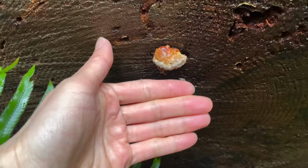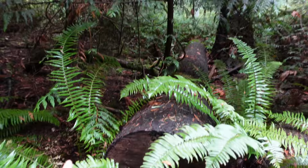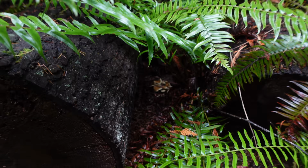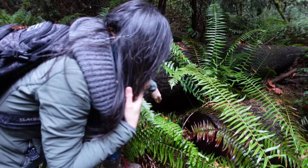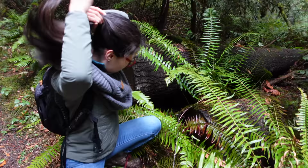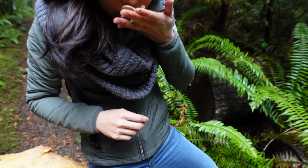So very teeny. We were scanning in that area, but it turns out right next to the small shelf mushroom, there's a bunch of bigger mushrooms. These are like medium-sized. I'm gonna try to grab one of these. Ooh, it's like a little greenish. It's a yellow-green. It smells mushroomy. It smells edible, but I'm not sure what this one is, so we're not gonna eat this.